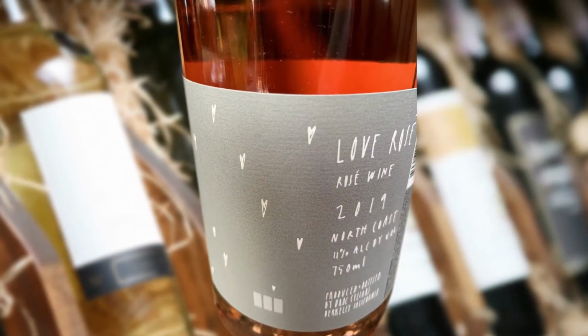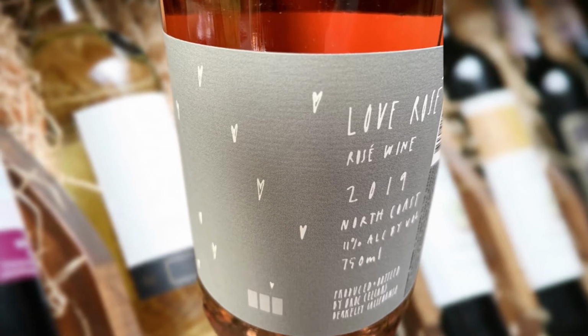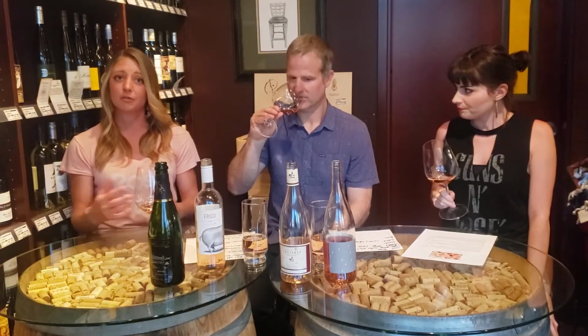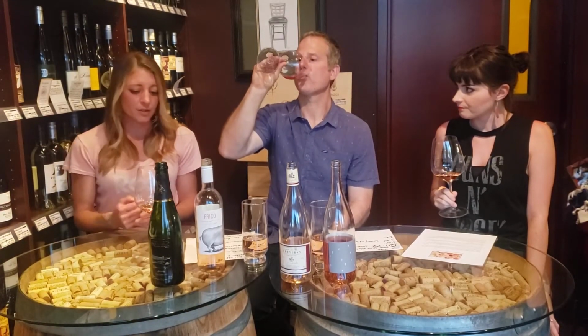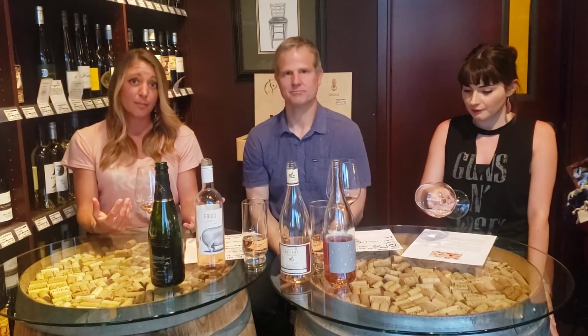And this is their Love Rosé. So this is a unique blend. It's actually 80% Valdiguié, blended with 14% Zinfandel and 6% Trousseau, which is a grape from the Jura. So it does have a little darker color than the others, but still this beautiful piercing acidity.